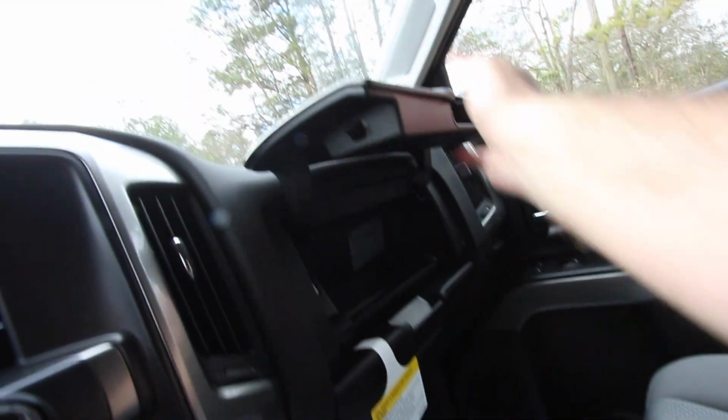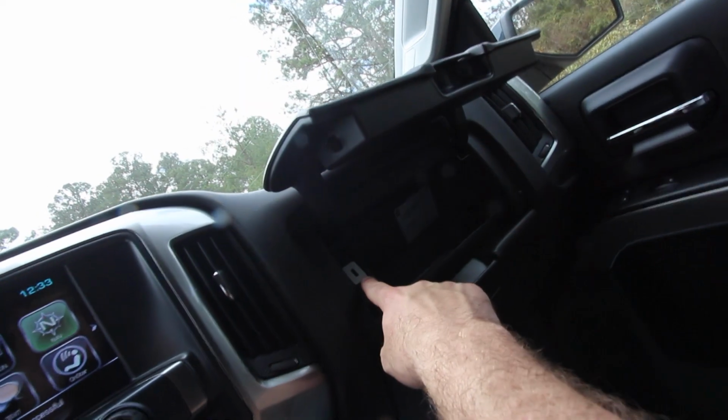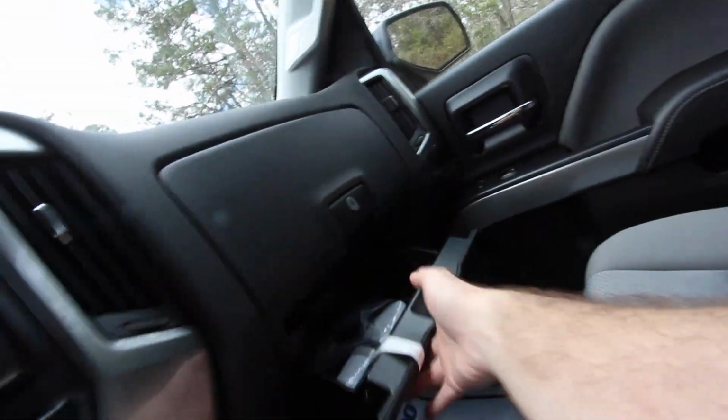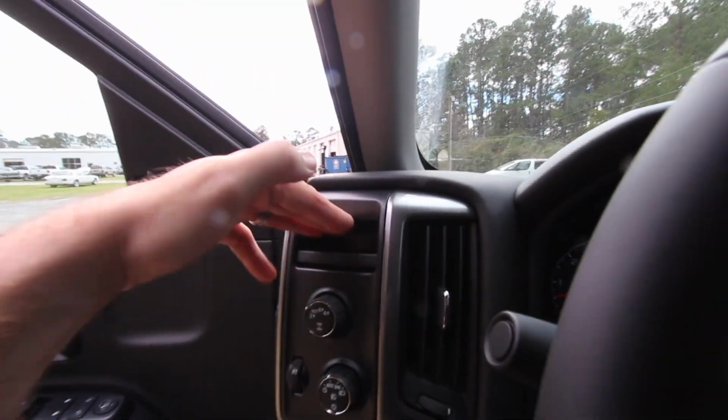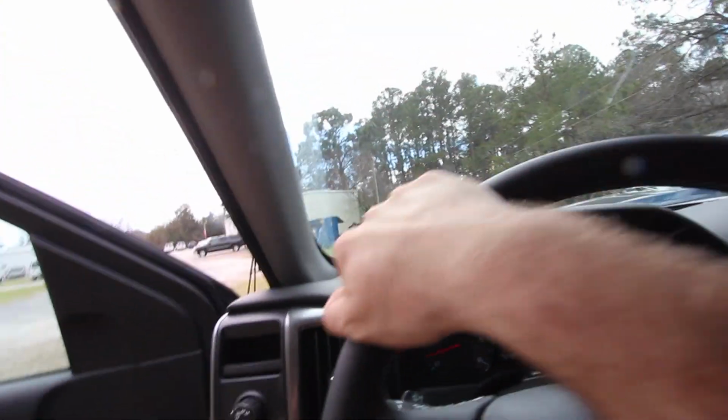Two glove boxes, one there. Holy mackerel, another USB port right there. So, I mean, wow. Chevy is hooking it up when it comes to technology and ports and plugging in and charging things. I kind of like that there too, to throw something in there. Let's go take a look at the back.